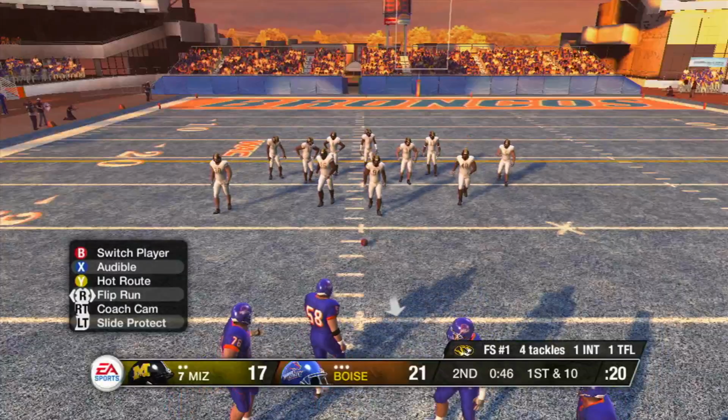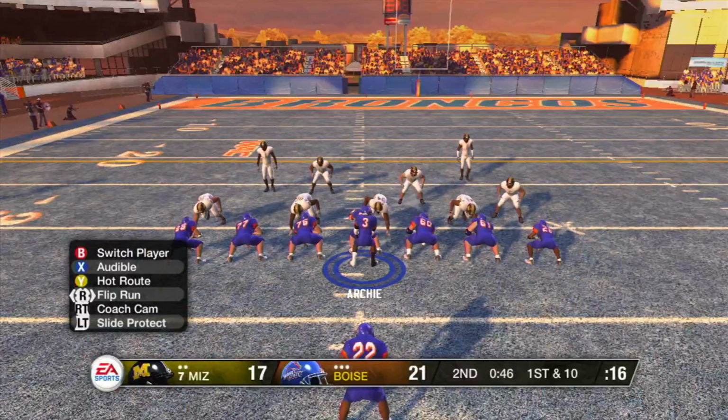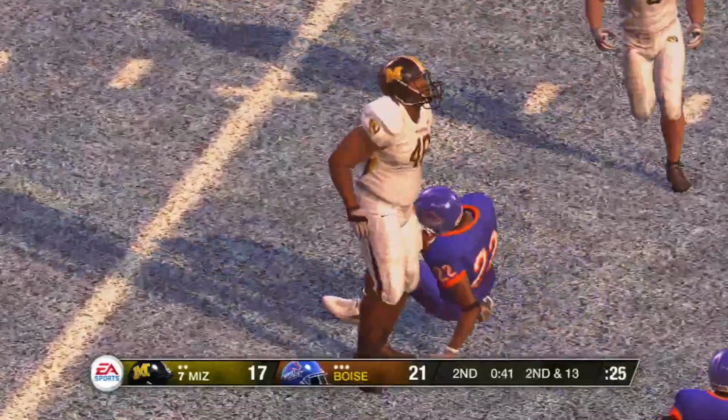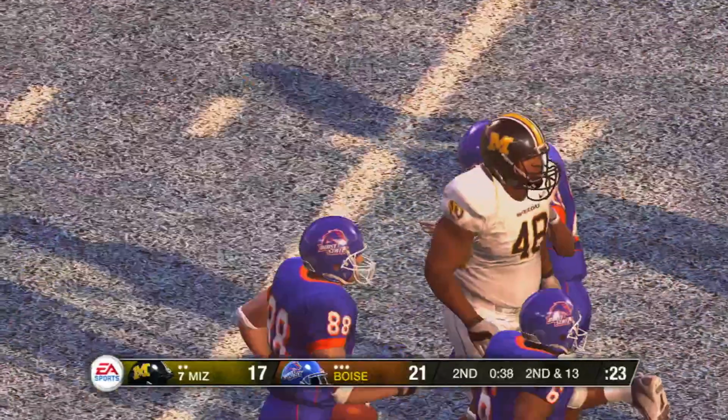They'll go to work at the 31-yard line. Archie steps to the line of scrimmage. He has two tight ends. They go with a runner. He's taken down behind the line. Nice tackle to bring him down before he got back to the line of scrimmage. Solid effort there to break up that play.